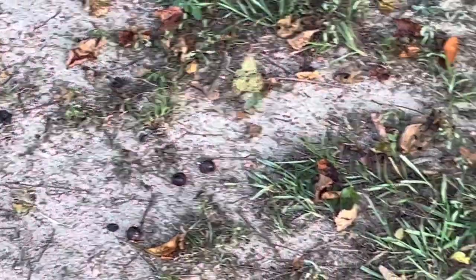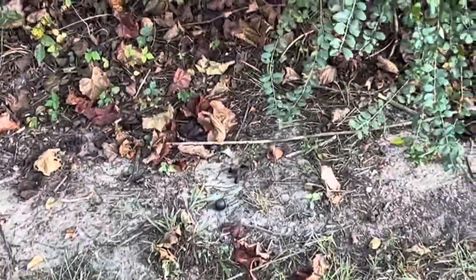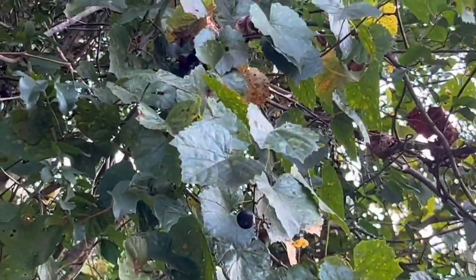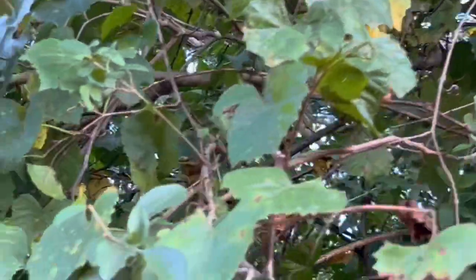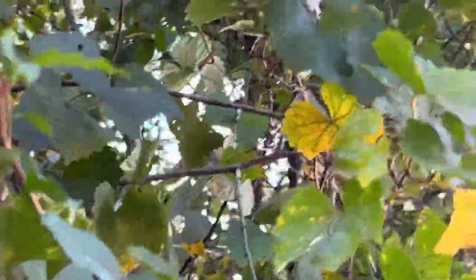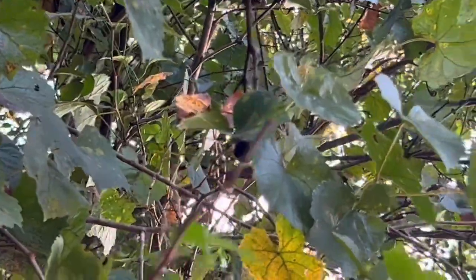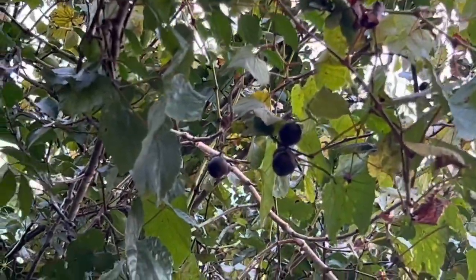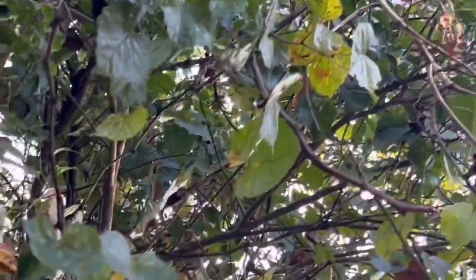And if you go down and look at the floor of this tree, you'll see many of these going there. So on this plant there are many of these muscadines here. Look up here. So these grapes have a lot of medicinal value.